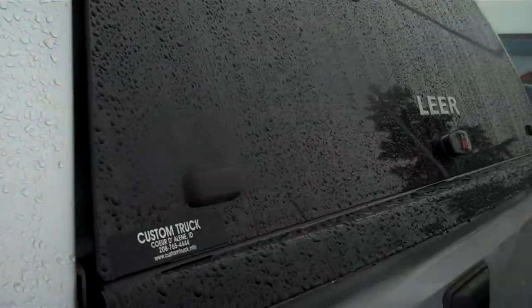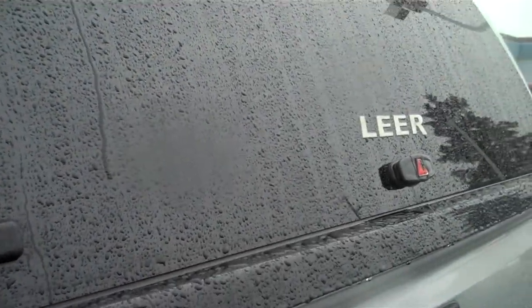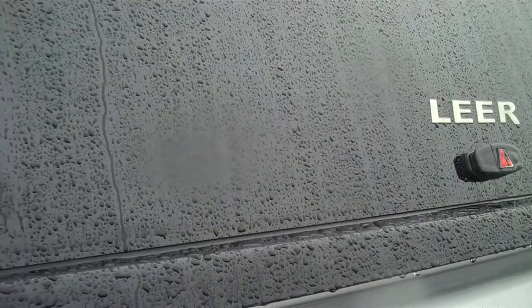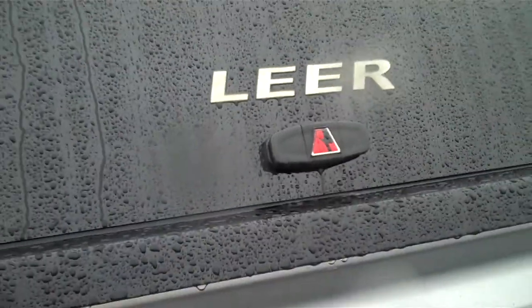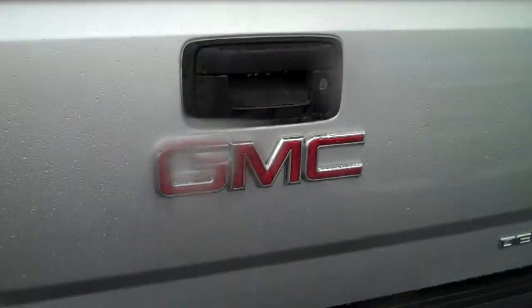Looking down the side, I don't see any. You're not gonna be able to see it in the video, but I don't see any door dings or anything. It's a very straight vehicle. This does have a Lear camper shell. The previous owner did set it up to where when you use the remote control to lock the vehicle, it also locks the hatch for the camper shell.